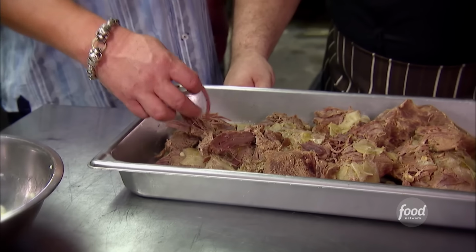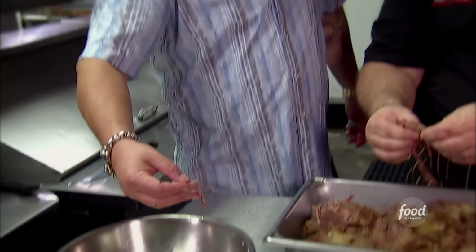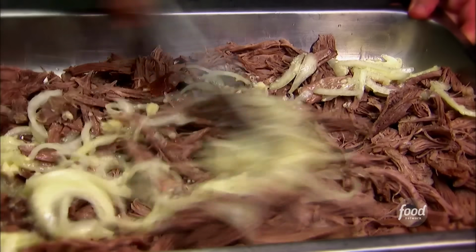So this is the vaca frita. This is the flank steak that's cooked down. I should probably just try this. Yeah, just test. So what we do is shred it by hand, in the ropa vieja style. Exactly, and removing all the little connective tissue that you have. Once it's all shredded, we'll go ahead and take our mojo and pour it over the top. All right, let's do this.